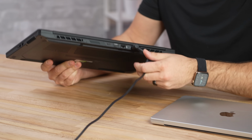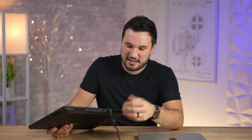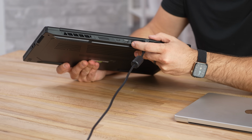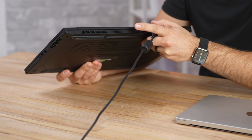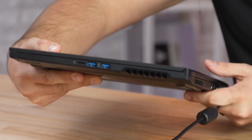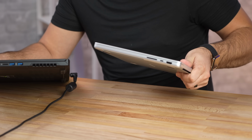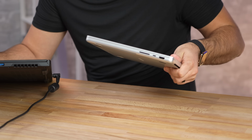For example, I like how the power adapter connects on the back here. Of course, you can't power this with USB Type-C, not enough power, but we have an Ethernet connector, we have HDMI, we have this USB Type-C. It does not have a Thunderbolt, unfortunately, because it is an AMD system. We have USB-A ports on one side, on the other side as well. And for some reason, a micro SD card slot, when our MacBook has a full SD card slot. I'm not sure why they would put that in such a big machine.